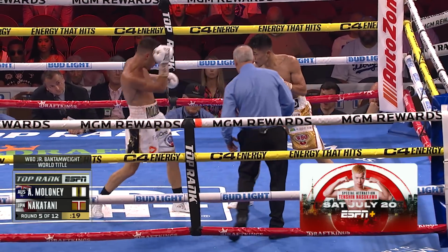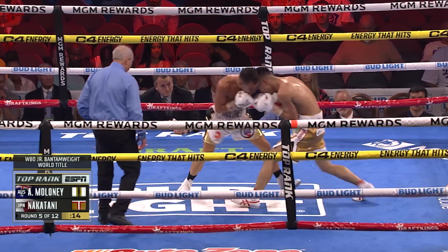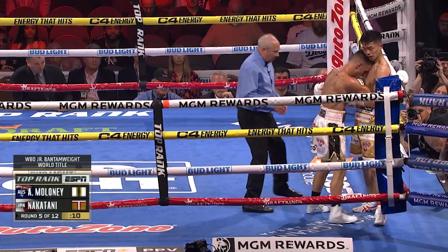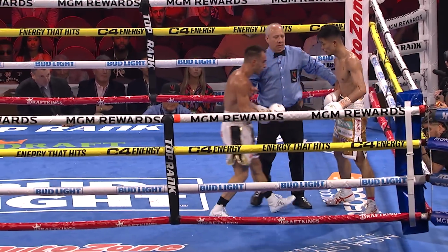Good shot right there from Moloney. The change-up shot. It wasn't a right hand. Good body shot from Moloney. Right hand comes in from Moloney. But he can't land that if he doesn't throw. There, he gave up his right arm. When you reach out and give your right arm, it's going to get tied up. Here's the bell. Keep your hands in tight.